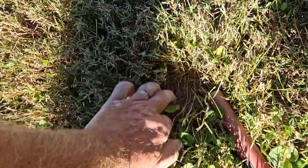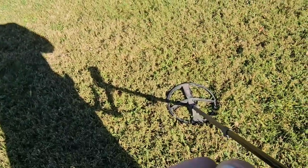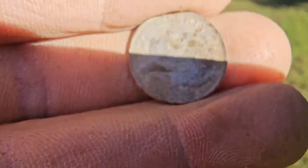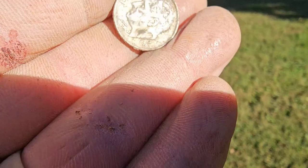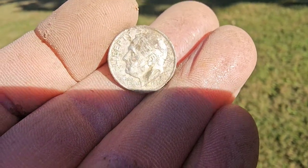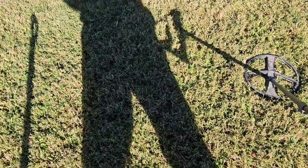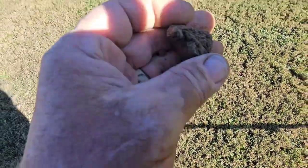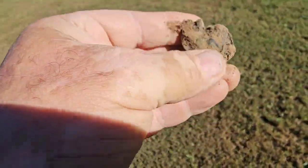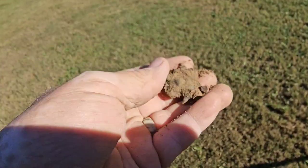Surface fine, with the pinpointer, of course. Right on top. Another dime. Not crazy. Let's see what year we got here. You better see that? 79? Crazy, on top of the ground. Anyway, I'm diming it up out here. All right. 78, 79. Don't know if it's just a piece of melted junk or what at this point.